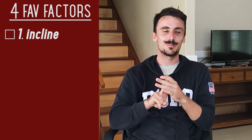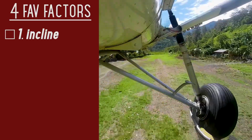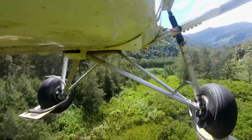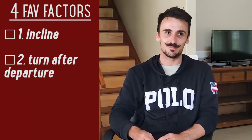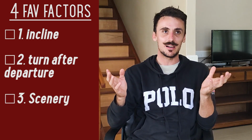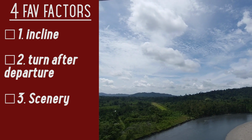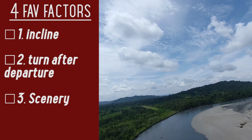The second factor would be if after departure you have a steep turn either way because of terrain, or you have to dip down into a valley, or even just make a 180-degree turn. That definitely makes things a lot more fun on departure. The third thing would be just the scenery around. It could be a beautiful waterfall, a nice cliff face, big terrain around you, and it could even be just in the lowlands. You get the winding rivers.